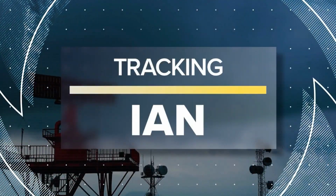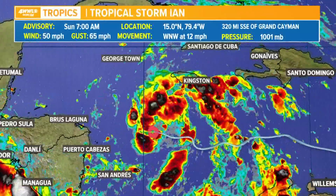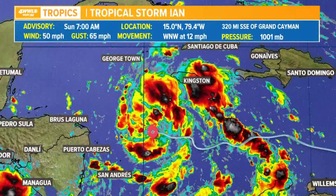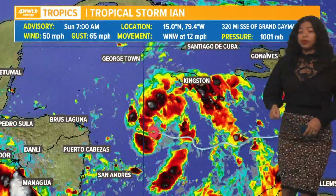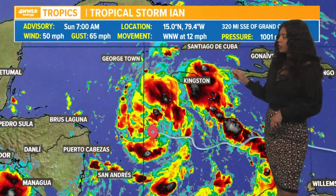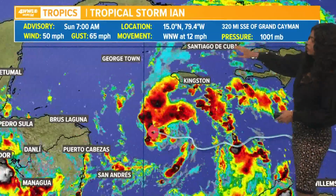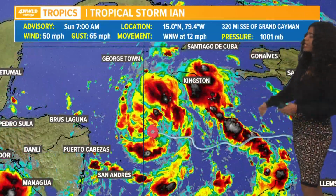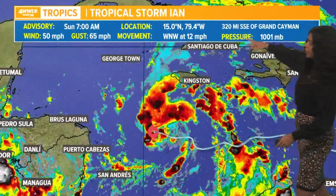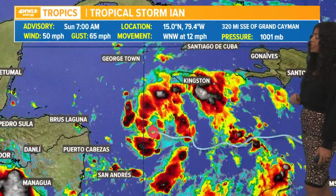It's now 7:15 and we're continuing to monitor Tropical Storm Ian. I just want to say, first off, as of right now, it's still not a threat to southeast Louisiana, but it is still continuing to organize as it moves through the central Caribbean this morning. It is packing winds of 50 miles per hour with wind gusts of 65 miles per hour, moving to the west-northwest at 12 miles per hour. So it has slowed its forward speed down just a bit because it's beginning to turn in the Caribbean. It's about 320 miles south-southeast of the Grand Cayman Islands.